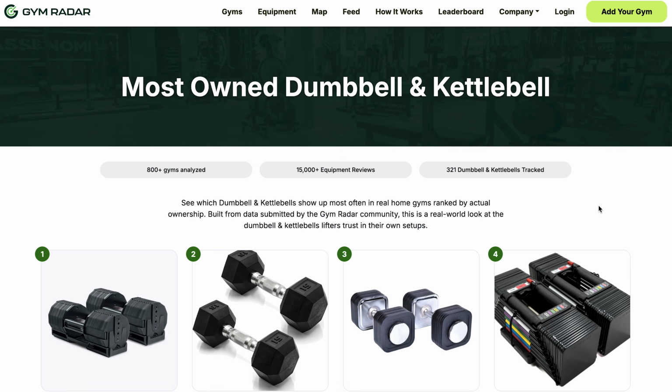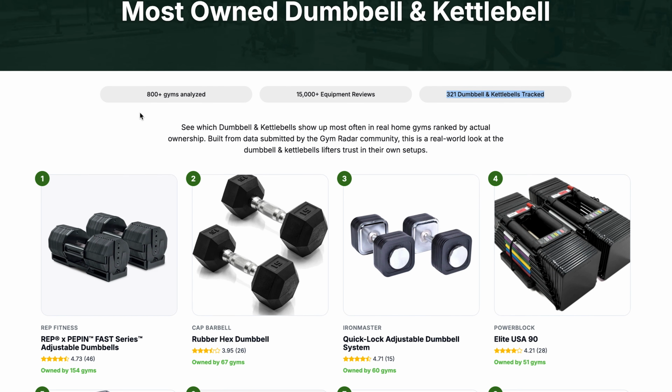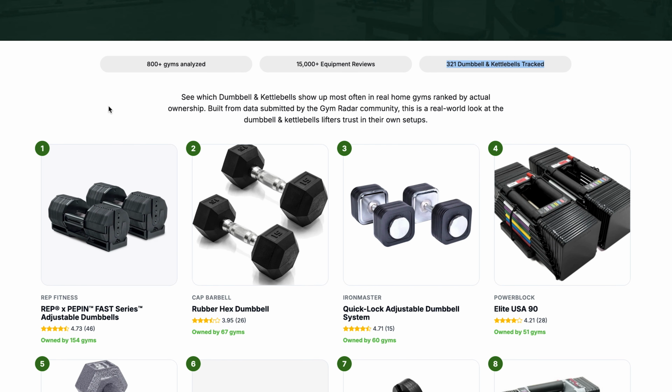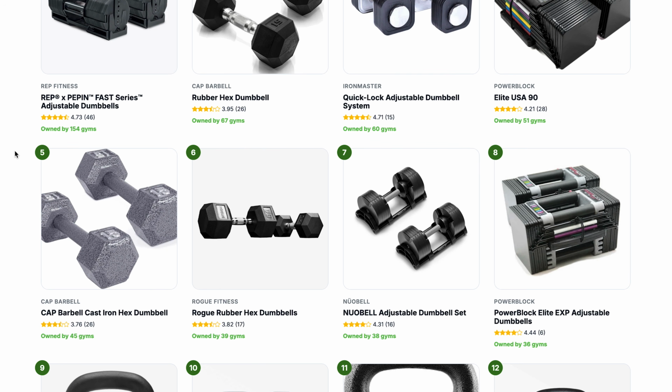I think we need some adjustable dumbbells, and Gym Radar tracks all that as well. We have 321 dumbbell products. As of right now, we combine dumbbell and kettlebell together, but there are 321 products in that category, and the number one option, the Rep Pepin Fast Series adjustable dumbbell with 154 gyms. I mean, that's the undisputed champ right there, right? Like that's an easy choice. That's crushing it. Those are doing great.